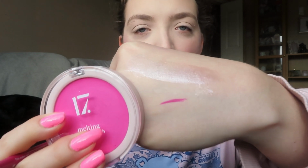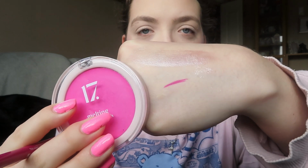We're going to go for a bit of a pinky purple eyeliner. That is a pointy pencil. Okay, swatch time again. Oh, I like that. It kind of looks like the blush. I really like that. I'm so excited to put that on my eyes.